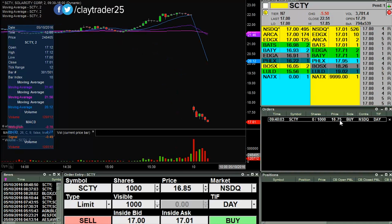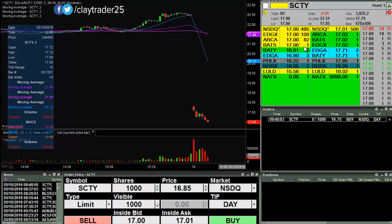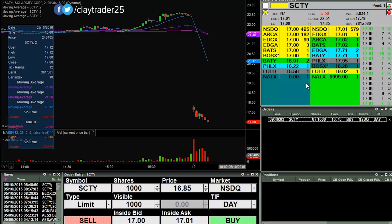Have an order at 16.75 to pick up 1,000 shares of SCTY. So we'll see if it can first break through 17. Obviously a lot of orders right there right now. So we'll see if it can break through there and get down there in an extended state. So I'll keep you updated on that.